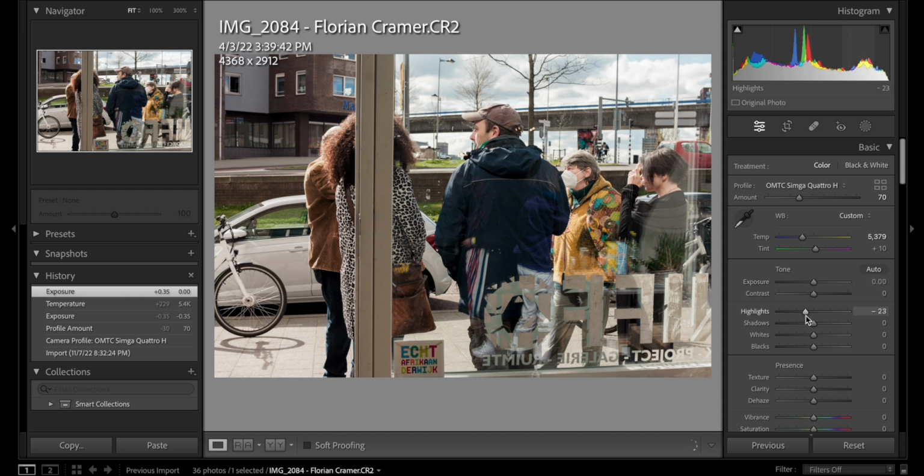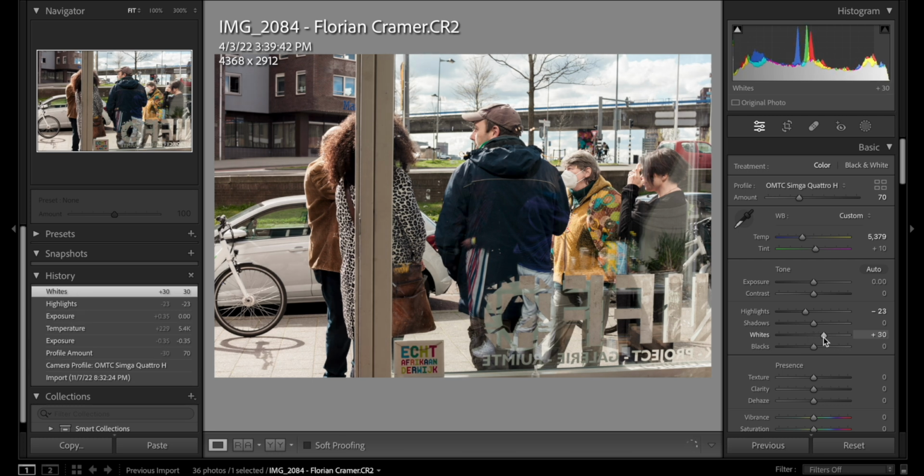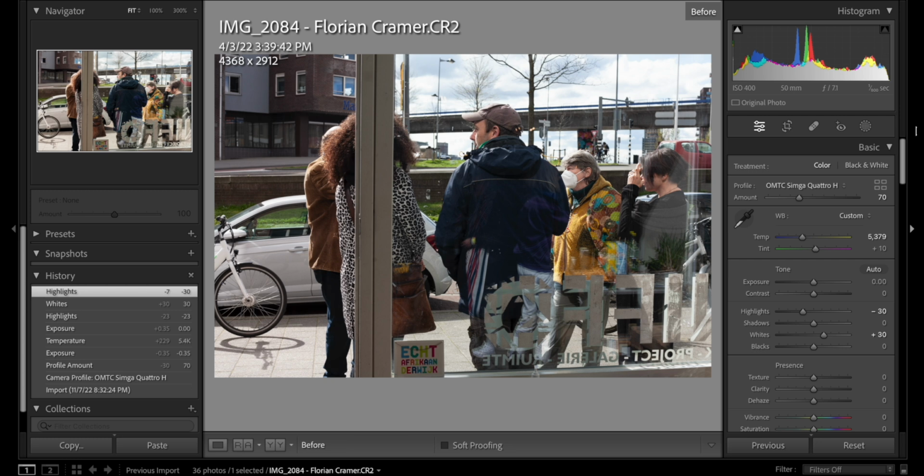Okay, let's try bringing the highlights down. Like I said, most of this for me is just trial and error. I just try stuff out, see if I like it. If I don't, I dump it, change it, whatever. All right, now I just do an eye check. Where were we? There we were. Here we are now. Mids are a little too hot.